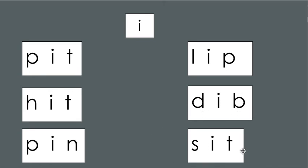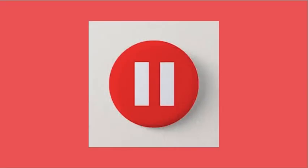Last one. You probably noticed a pattern. What syllable type was this one? Yep, it was closed too. So what sound did this letter make? It represented the /i/, like igloo. When you blended the word together, did you hear it say s, i, t, sit? You've done a lot of really good thinking about that short I sound, /i/, like igloo.